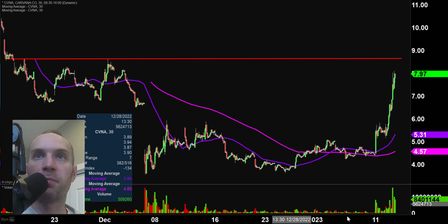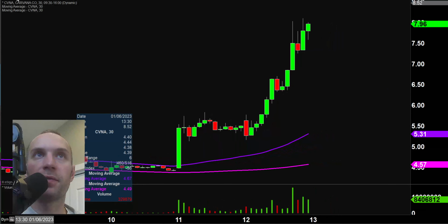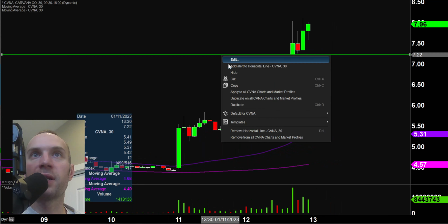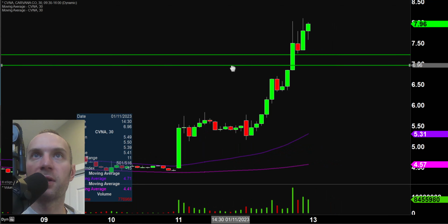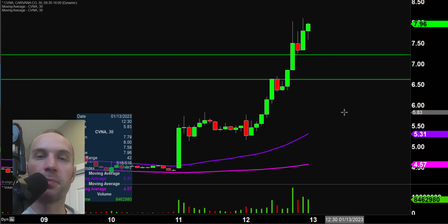As far as areas of support are concerned, we'll zoom back in for that. The near-term level of support to watch is right there at $7.20. And then if you want a little bit more of a conservative requirement to get filled, down there right around $6.60. But no doubt about it, very, very impressive momentum.